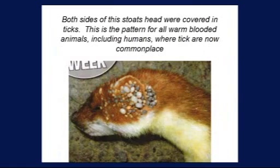Both sides of this stoat's head were covered in ticks. Both sides of the head. You see where it's been through the undergrowth and picking up the ticks. As a warm-blooded animal, that's what the ticks do, climb aboard. This is the pattern for all warm-blooded animals, including humans, where ticks are now commonplace. So any ground-nesting bird, their chicks, any animal living in the grass, moving in the grass where the ticks are, is going to pick this up.